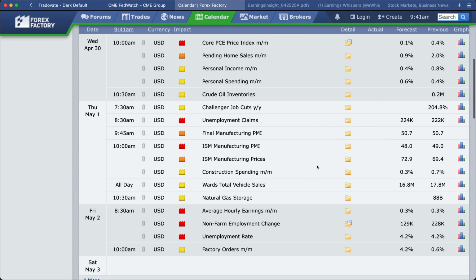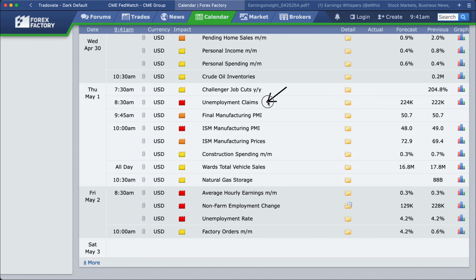As we move into the remainder of the week, we will get some labor information, jobless claims coming out on Thursday morning, as they typically do, looking for 224. We actually saw a downtick last week in the continued claims, which to me is an indication that the labor market's doing A-OK, not an issue whatsoever. ISM manufacturing PMI on the Thursday session. That means that ISM services is going to be the next week, early on in May.